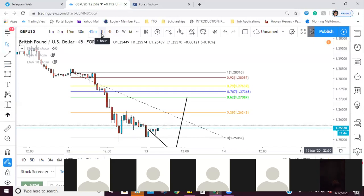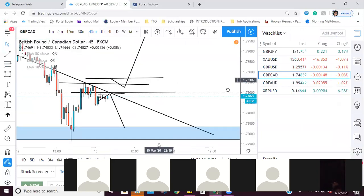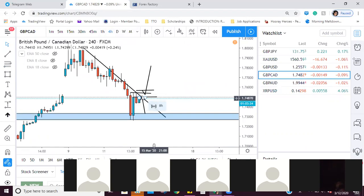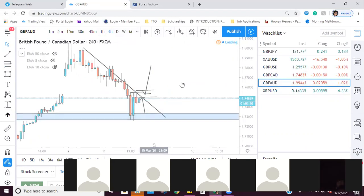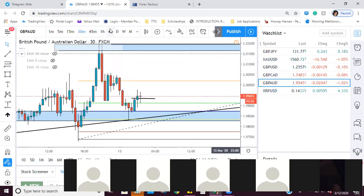If it closes like this, I'm looking for this. If it closes like this, I'm looking for this. If GCAT closes like this, then I'm looking for this. All my options are open. Like I said, if GCAT closes like this, then I'm looking for sells. If GCAT closes up here, then I'm looking for buys. If GA, I'm already looking for buys. I already told you I want buys on GA.